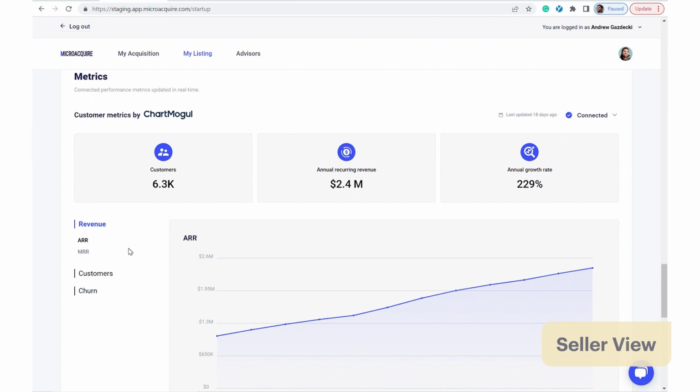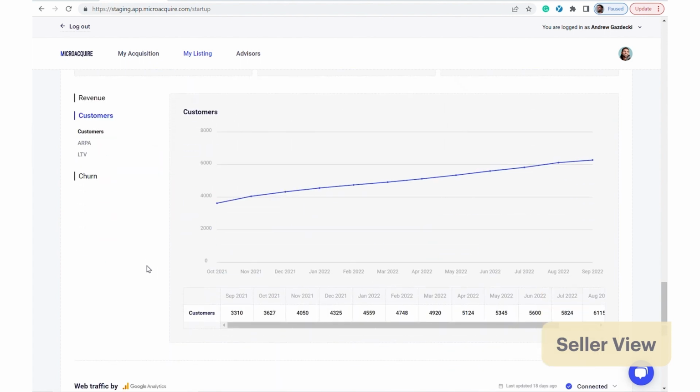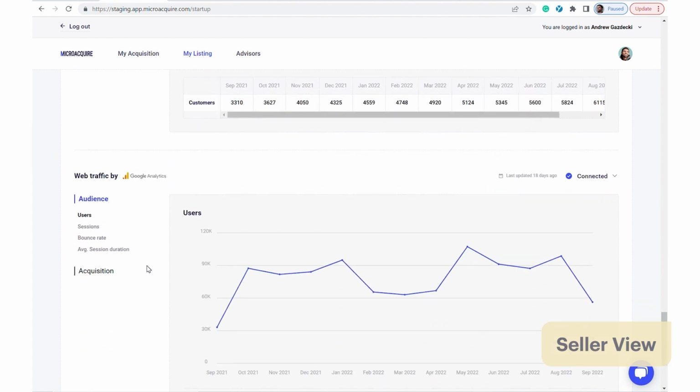You can also connect revenue metrics, such as annual recurring revenue, monthly recurring revenue, customers. And again, this is important to note, this is all anonymized and private, so there's no way to tie this back to your startup name unless you have granted access to the buyer.